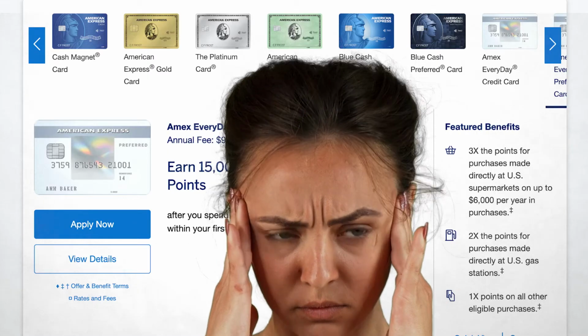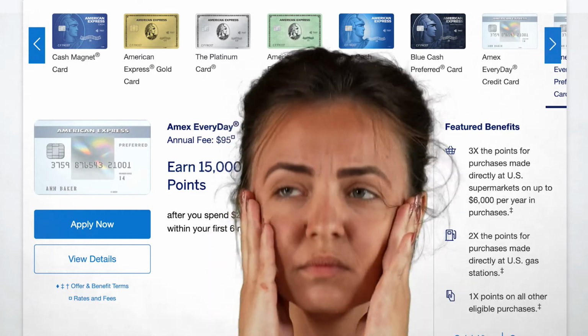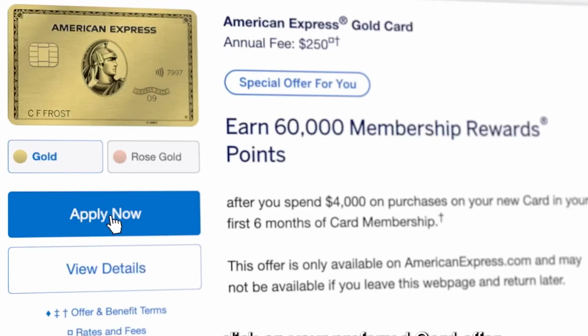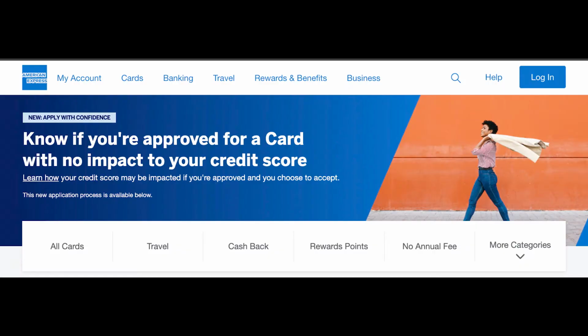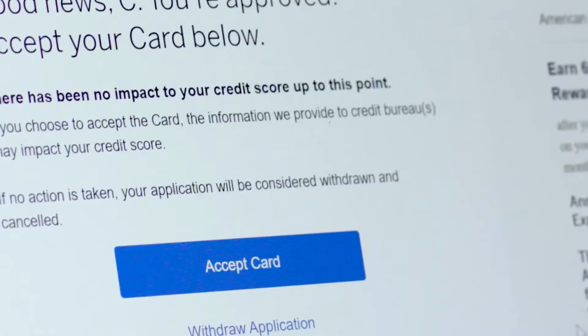Speaking of Amex, the company is rolling out a new feature as part of its application process. If you've ever wanted to apply for an American Express card but were worried about getting rejected and having the inquiry show on your credit report, then a new feature should help quell your fears. Now, those applying for consumer cards in the United States using the Amex site will be able to apply for a card and know whether they're approved before a hard pull is performed. Only after you accept the offer will the inquiry impact your credit. For more information on the Apply with Confidence feature, be sure to check out AmericanExpress.com.